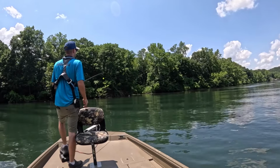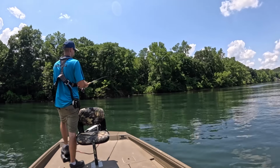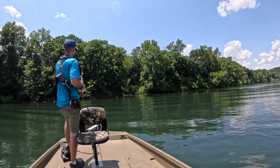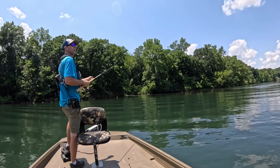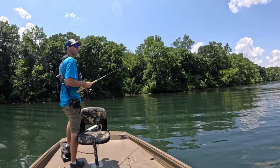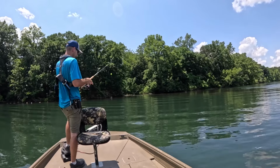All right, there's the mouth of Cooper right there. There's a big gravel bar that shoots out here now quite a ways from... An eagle's over there, screeching away. I don't know if you can hear him or not.